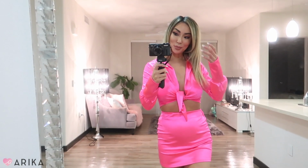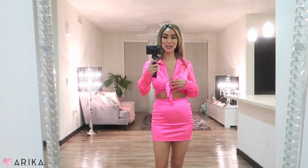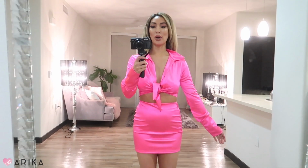The next item I thought was super cute, is totally my color range and color palette, is this pink top and skirt set. This piece is very unique and a very Barbie, a very like space cowgirl Barbie. It is so fun and so cute. I love the two pieces, and I love the pink tie top, and it's like this satiny material, super bright pink neon, so fun and so cute.